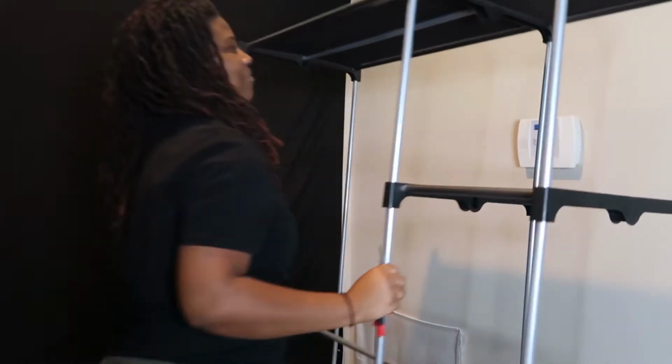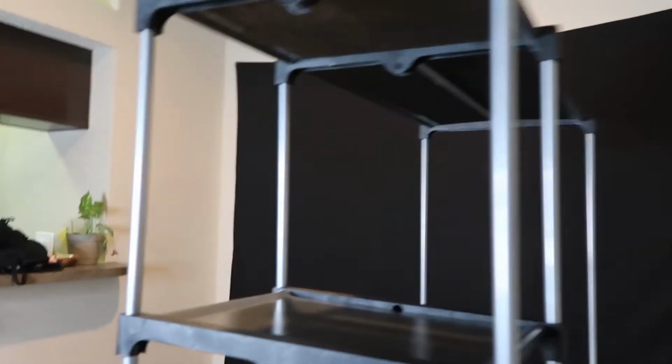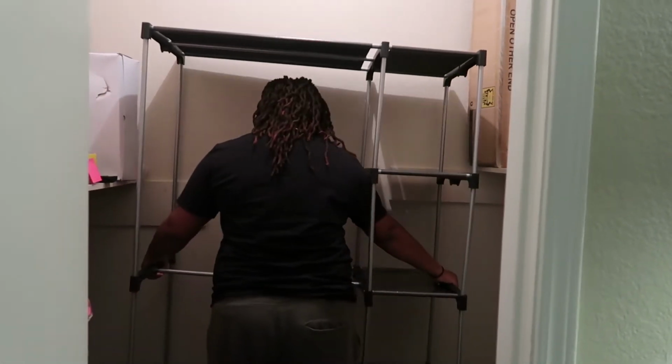Oh, so yeah. So this is the aftermath. A little confusing, but it came together very nice. So let's go on to part 3. I'm so excited. Let's see if it fits. It fits.